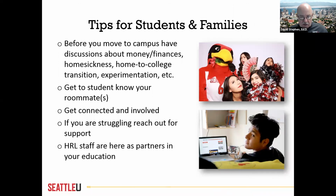Just a couple of closing remarks about conversations that we encourage to have happen between students and families. We know how important this next event is going to be for the family and for parents, for your student.